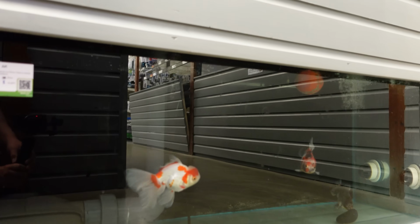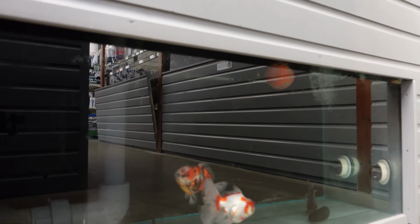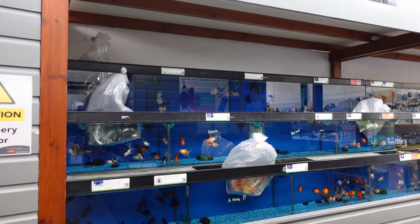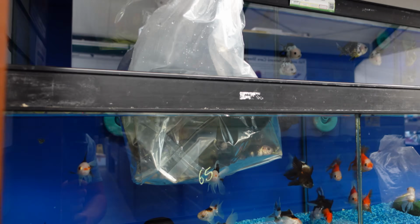Now I've just spotted these guys down here. We've got some high grade 4-5-inch large oranda, short tail and long tail. We've got a calico, red and white. And as I mentioned, all of the lights are off because the new fish are coming in, just for the acclimation process.